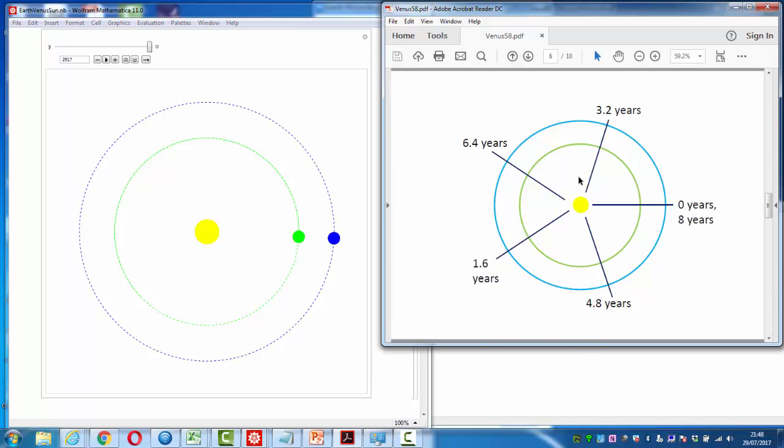Well, we can see that after 8 years, both Venus and Earth have returned to their original positions. During that 8 years, Venus has revolved around the Sun 13 times, the Earth 8 times. 5 synodic periods have passed, but after 8 years, Venus and Earth occupy the same position relative to the Sun as they did at the original time. So it means that anything with Venus will repeat after 8 years.